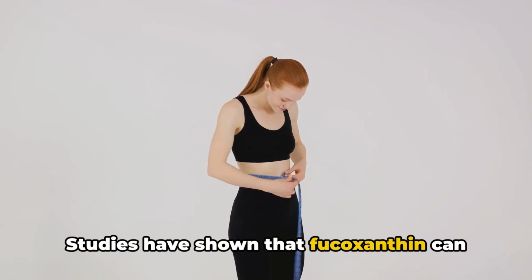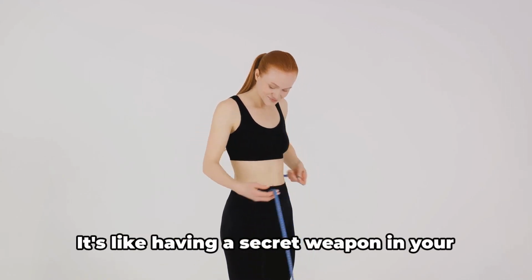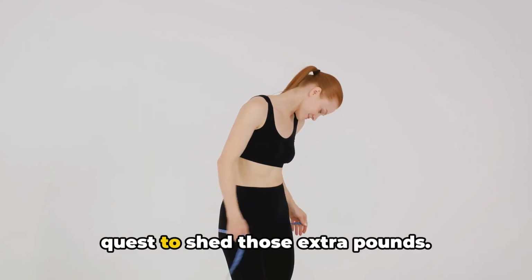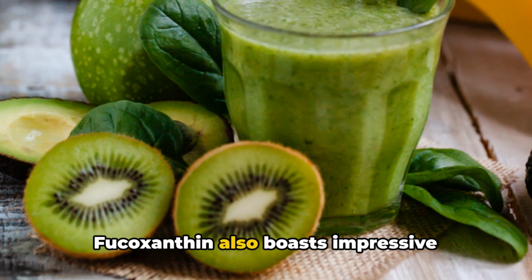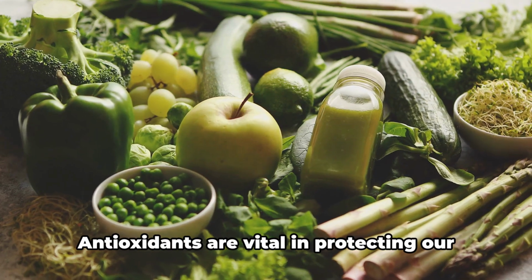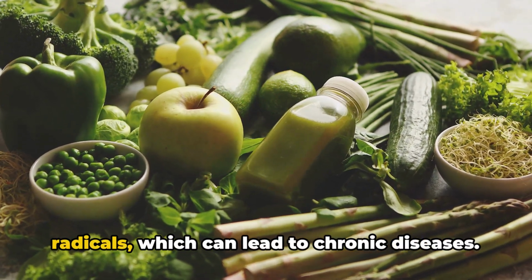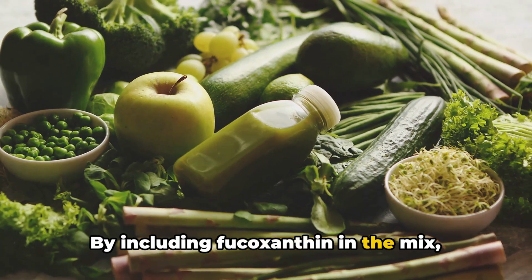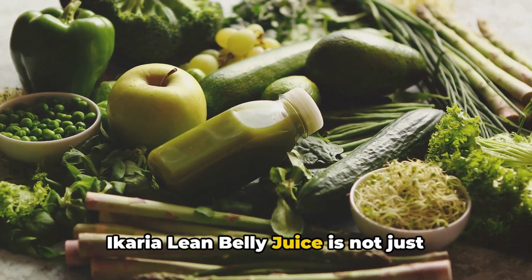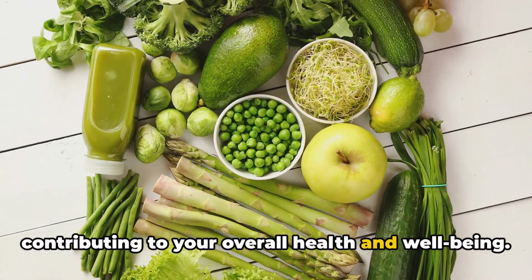Studies have shown that fucoxanthin can help to increase the metabolic rate, which in turn can lead to weight loss. It's like having a secret weapon in your quest to shed those extra pounds. But that's not all. Fucoxanthin also boasts impressive antioxidant properties. Antioxidants are vital in protecting our bodies from the harmful effects of free radicals, which can lead to chronic diseases. By including fucoxanthin in the mix, Ikaria Lean Belly Juice is not just helping you to lose weight, but also contributing to your overall health and well-being.